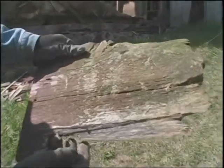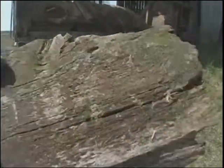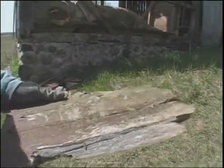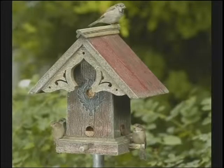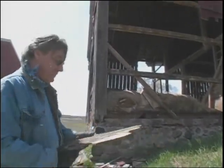But, yeah, you cut this on the saw, and it smells just like the cows. It smells just like the cows and the horses that blessed it. So the birds, wild animals that live in a box made out of this stuff, feel right at home. It's the right stuff.